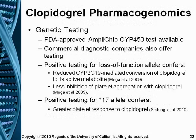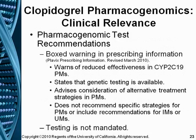Overall, the loss of function alleles are associated with reduced exposure to the active thiol metabolite of clopidogrel, and diminished antiplatelet effects compared to having no loss of function allele. In contrast, the star 17 allele, or ultra-rapid metabolizer phenotype, is associated with greater inhibition of platelet aggregation with clopidogrel. In one study, this translated into increased efficacy, and in another, it translated into an increased risk for bleeding.